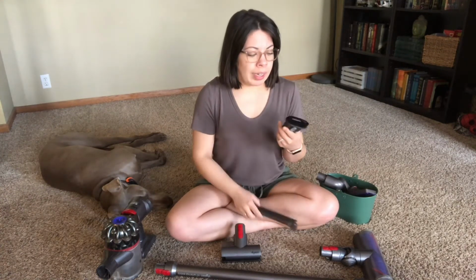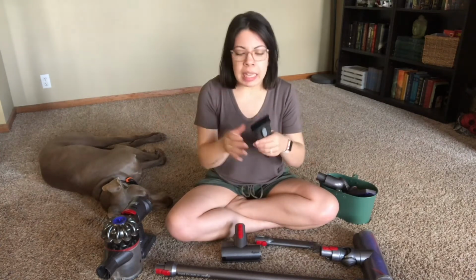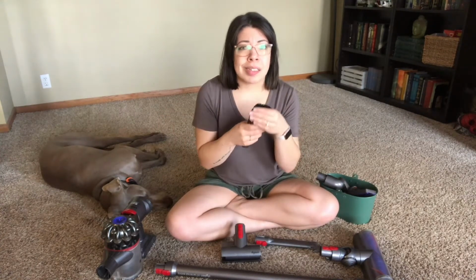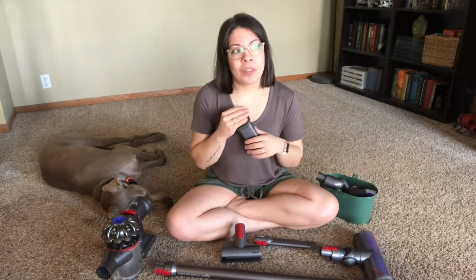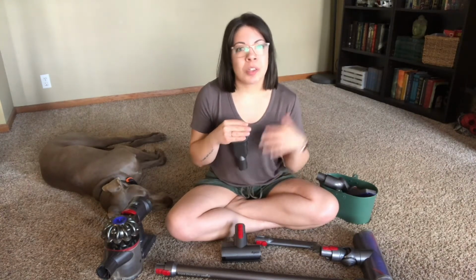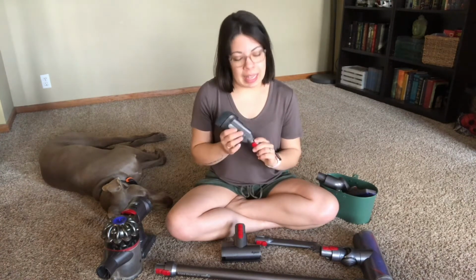So like say doing the corners of walls or where the walls meet the ceilings, you can use this. It's angled very nicely, so it's convenient, but the brush keeps it from scratching up your paints or the other surfaces. So I have really enjoyed this lately.